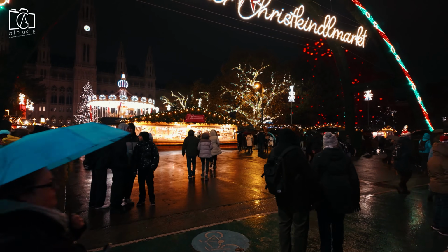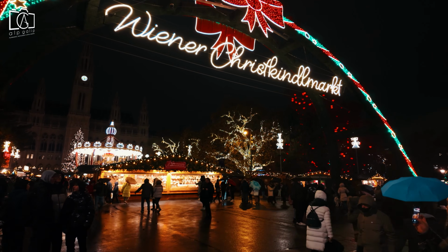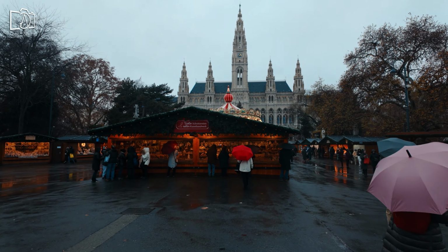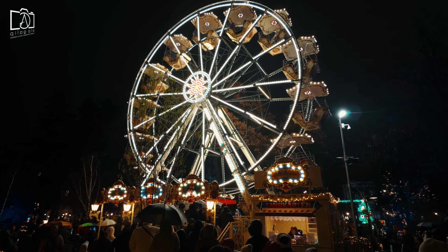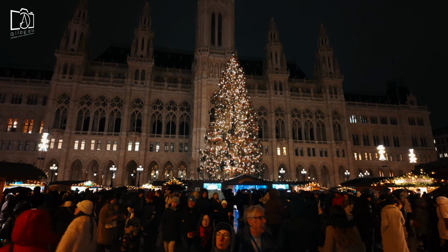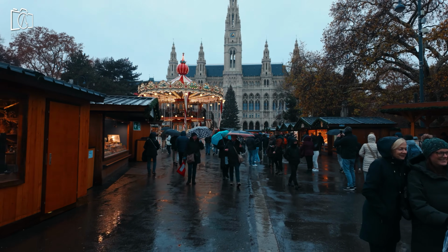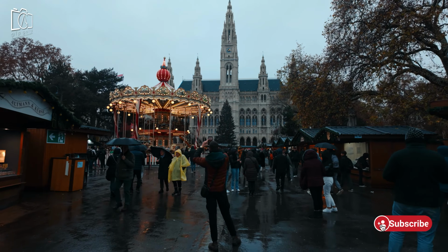The Christkindlmarkt at Rathausplatz, also known as Vienna Christmas World, has been one of Vienna's most beloved holiday traditions since the 1970s. However, the roots of Christmas markets in Vienna stretch back as far as the 13th century, making it a truly historic celebration. Every year, more than 3 million people visit to experience its festive charm and joyful ambience. The grand Gothic-style City Hall provides a breathtaking backdrop that enhances the market's magical atmosphere. Together, the lights, architecture, and holiday spirit create an enchanting scene that feels straight out of a fairy tale.